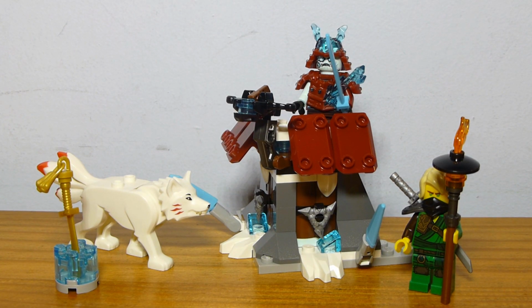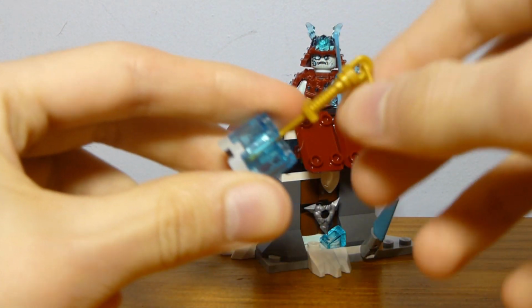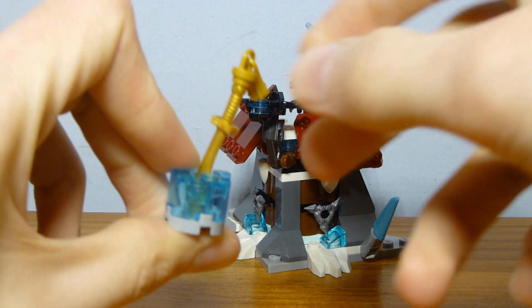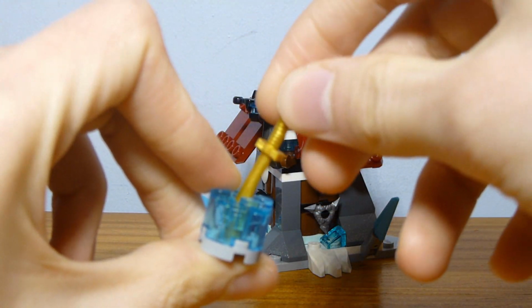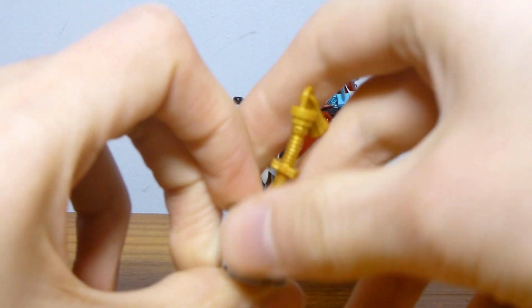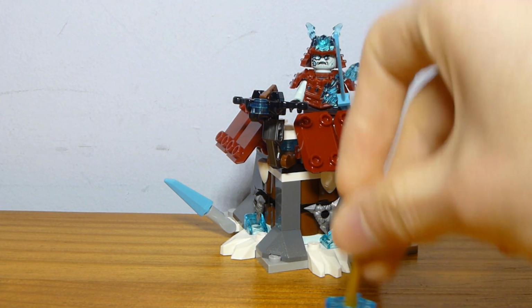Here are the contents of the set. Just looking at it, this doesn't look like a $15 build. It's just a little fortress wall, basically. We do have this one little build here, which is just an ice block to stick a sword in. This is present in the Spinjitzu Slam, I think the Lloyd Spinjitzu Slam. It's available in one of them, something that's pretty much exactly the same as this. So the pulling a sword out of an ice block thing is not unique here.